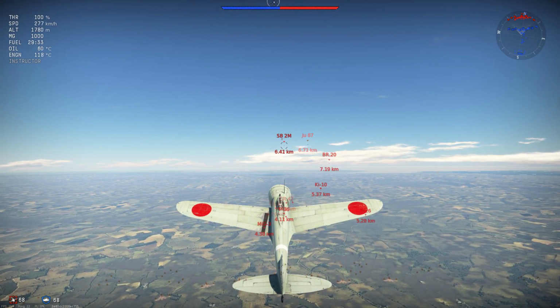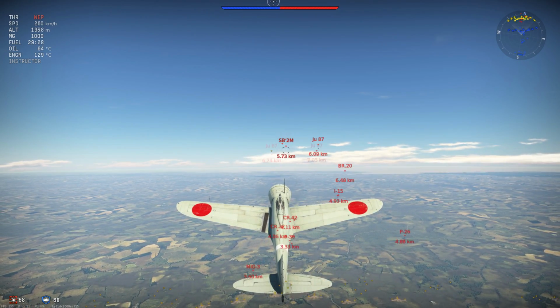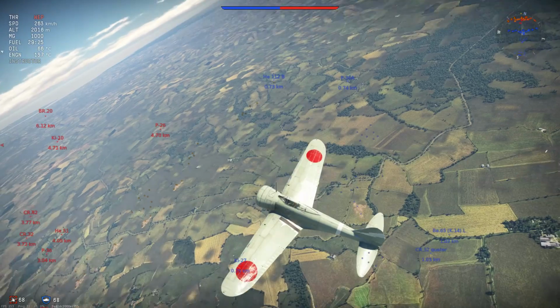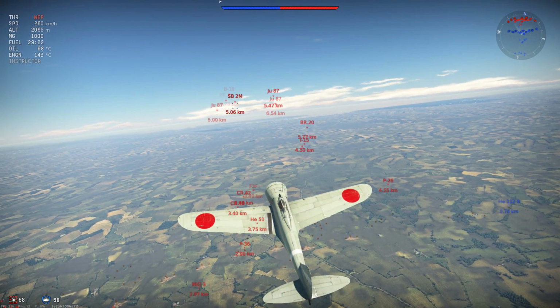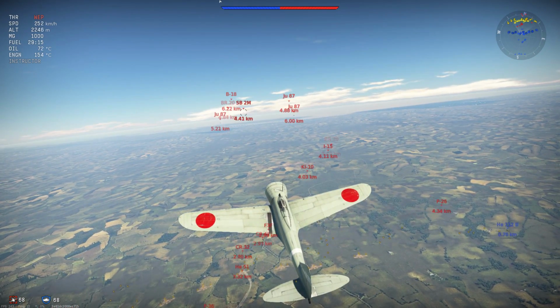Not in the region of the utmost climb rates at your battle rating tier as held by the Heinkel 100D1, but close, and you can sustain your climb very easily, which means you can get up to the altitudes where the bombers are going to spawn in at early on and intercept them accordingly.